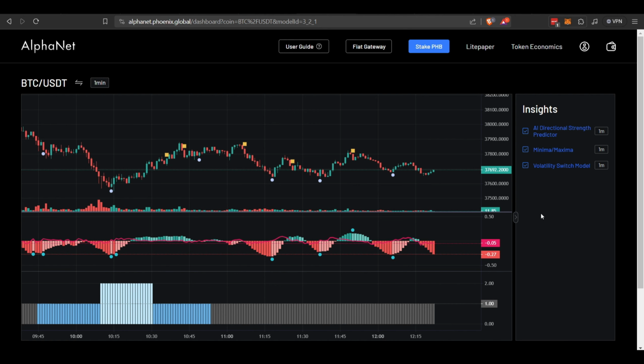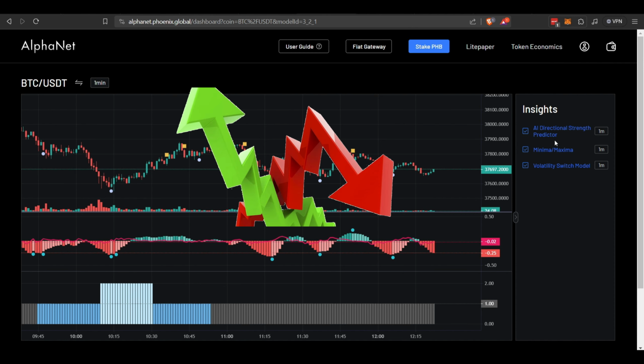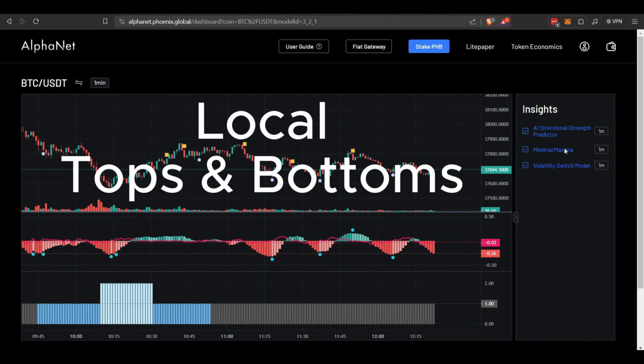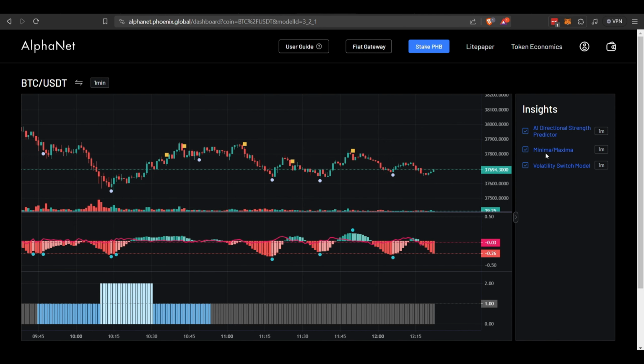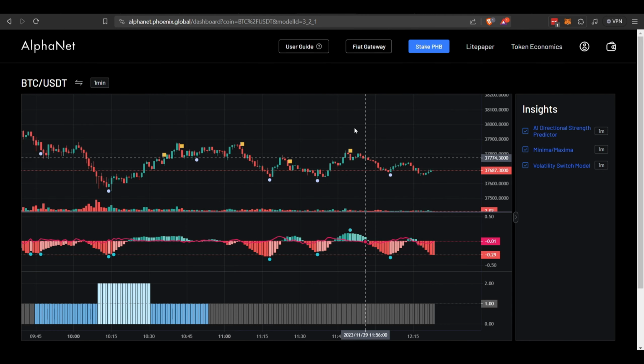So if we click on here, I have it already open. This AI directional strength predictor is analyzing past market data and predicting directional probabilities. This min-max, this minimum maximum, is assessing local tops and bottoms of price in real time. And the volatility switch model is forecasting market volatility right here on the bottom. So here we go. We open a short. We close it, and this is basically giving you the capabilities of being a sophisticated trader, having an edge, having some alpha. So they currently have lots of different pairs to take a look at.